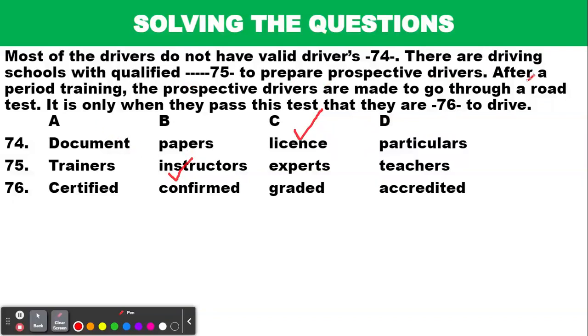Then let's continue. After a period of training, the prospective drivers are made to go through a road test. It is when they pass this test that they are dashed to drive. 76. A, certified. B, confirmed. C, graded. D, accredited. The correct option is A, certified. They are certified. Okay, so these are the correct options. Now let's move on to the next.